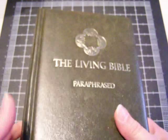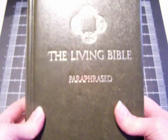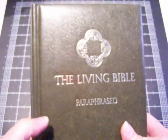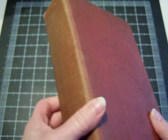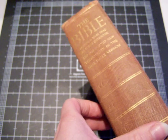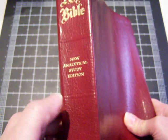These are Bibles that I bought at the book sale a couple weeks ago for $1 a piece. This one from the 70s sold for $9.99. And this old one from 1936 also sold for $9.99. And then this was my big hit of all the Bibles that I bought. This one has a leather cover. This one went for $31.